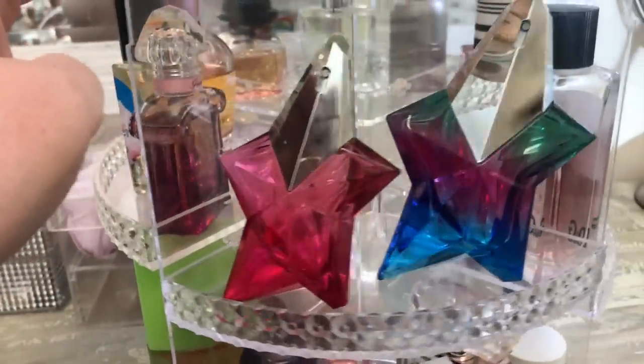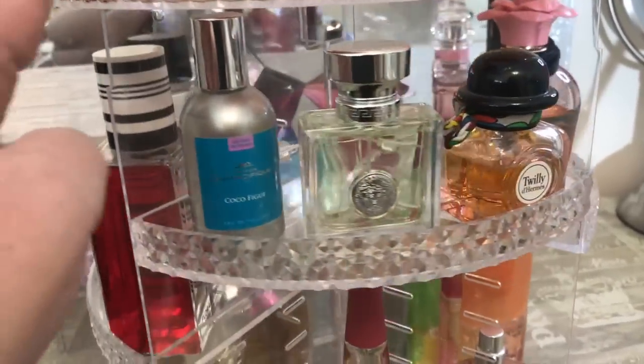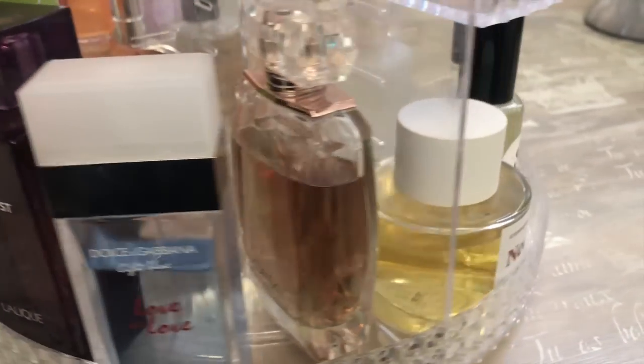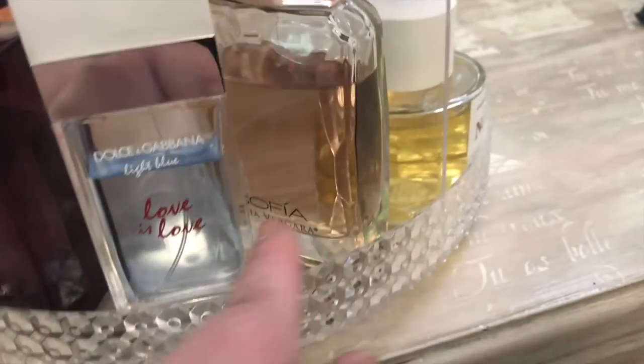This is my bottom level. Way cleaner looking. And then this is the very bottom. I'm not liking the way this looks, but there, fix that a little bit.